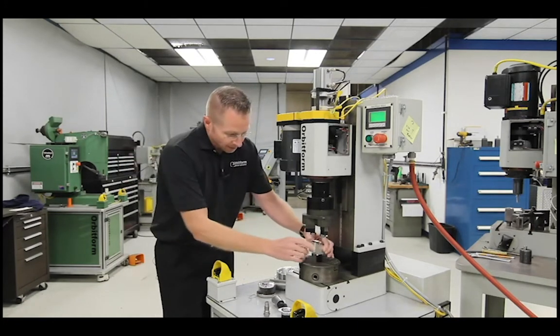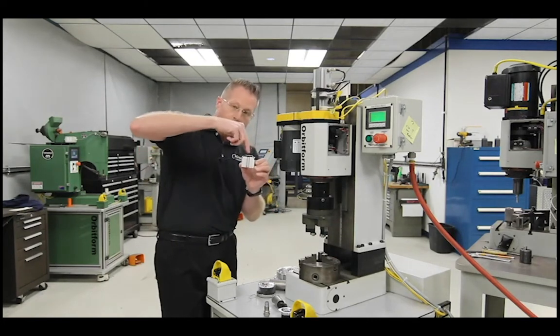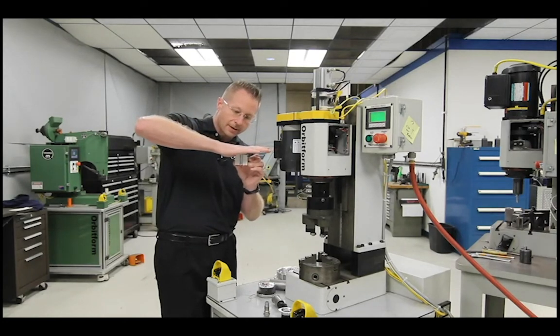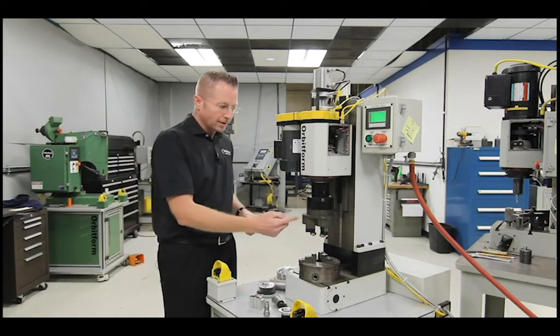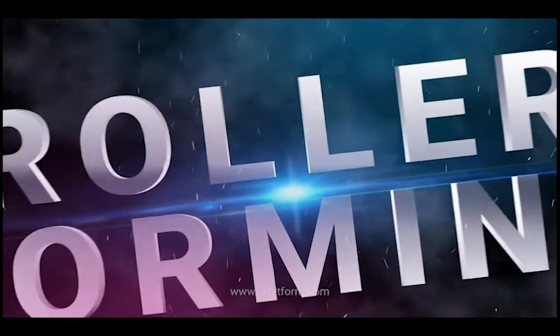So once the part's in the fixture, that through spindle pressure pad comes down, applies a clamp load on the part with the cylinder up here, holds everything nice and tight together in the fixture while the rollers come and form. And so that through spindle pressure pad acts independently of the roller head turning. Let's check out the video of the process.